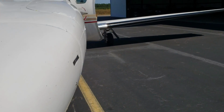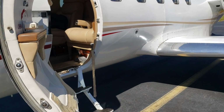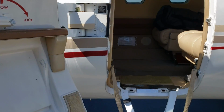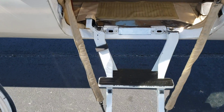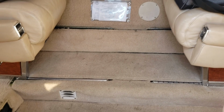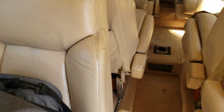I think we've seen most of the outside here. Let me run quickly. So to get in, this is your main door, and you have these steps which kind of scroll down. Just take a step in. This is the interior of the airplane.